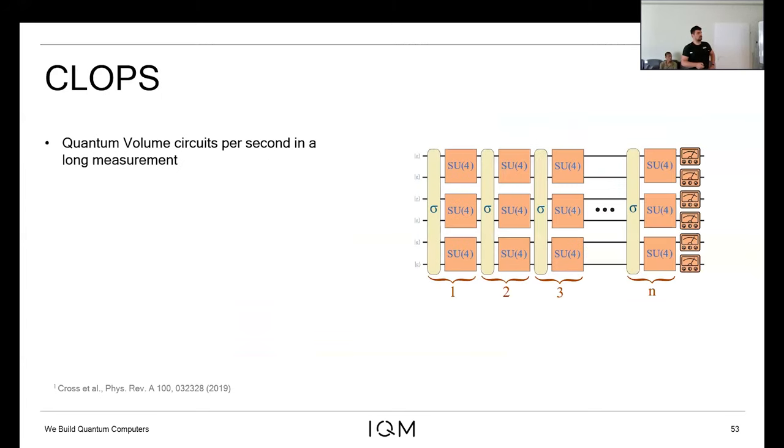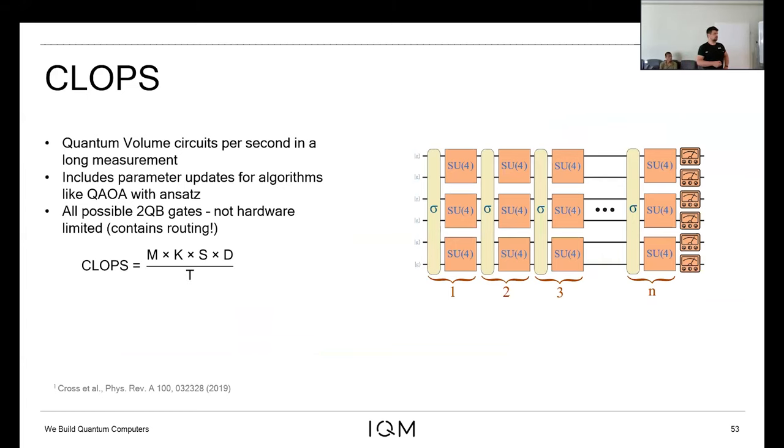And finally, we can measure how fast our quantum computers are by looking at the quantum approximate optimization algorithm with ansatz. So the idea is that you have some qubits, have some circuit with some parameters, then you send it, you get the results, update the parameters, send it again, and you just measure the time all of it takes, right? So you are not allowed to cheat, and you can use the quantum volume circuit that you pass.